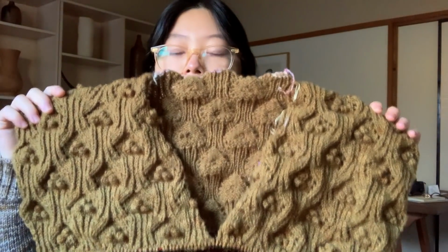So what I'm gonna have to do is rip back this front bit, which is a little sad, but it's gotta be done. I mean, what else am I supposed to do? So yeah, that was a little sad when I found out, but that's part of test knitting, you know, because sometimes people miss things and people are human, which is okay. That's part of the test knitting process. So I'll be giving feedback on that.